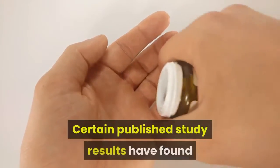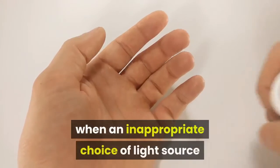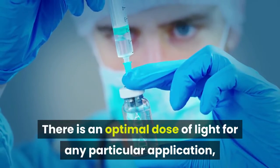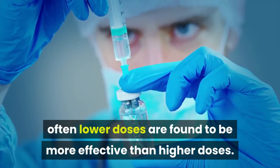Certain published study results have found that RLT can cause negative reactions when an inappropriate choice of light source or an inappropriate dosage is used. There is an optimal dose of light for any particular application, and in the case of red light therapy, often lower doses are found to be more effective than higher doses.